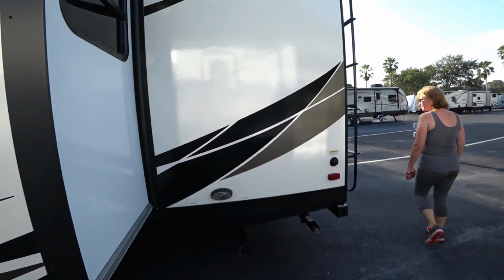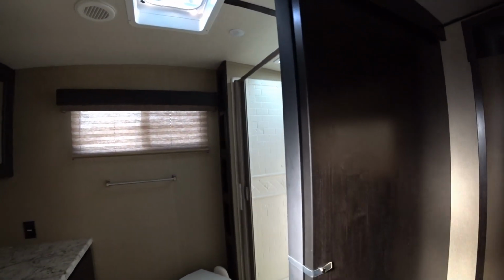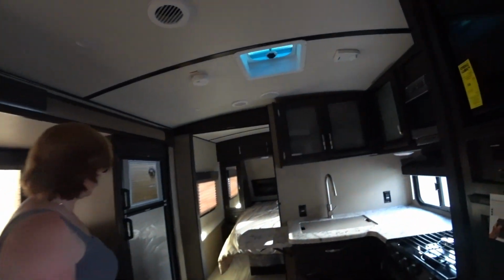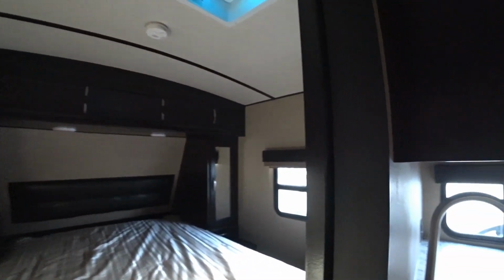And it's a different layout in here. Bathroom in the back. You know how we feel about that. You guys have been watching us for a while. That means you got to walk through all the dirt in the middle of the night to get to the bathroom. But this one was very short. And this one's listed as 26 foot, so it's probably 28 maybe.